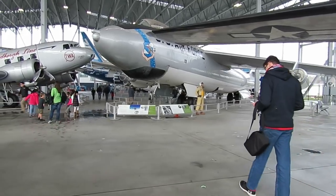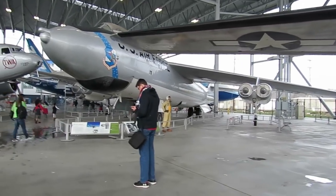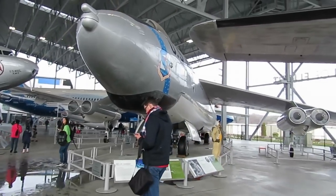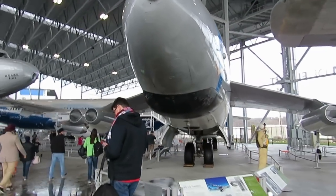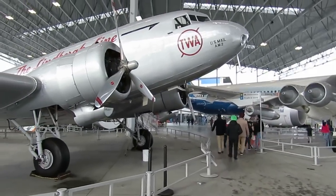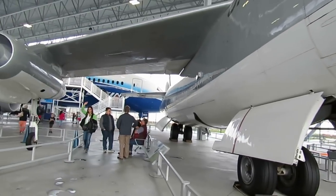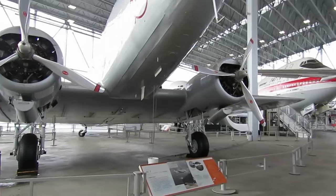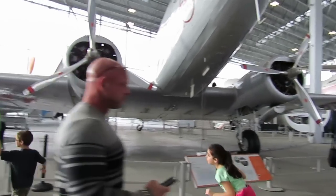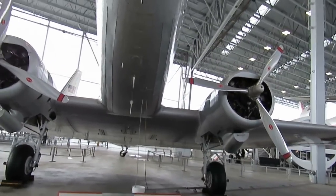And this is the Boeing WB-47E Stratojet. I'm sorry, this is actually a DC-2, not a DC-3. Very similar design, but a little bit smaller. The wing's a little bit shorter, and the fuselage is narrower than the DC-3. Otherwise, a very similar airplane.